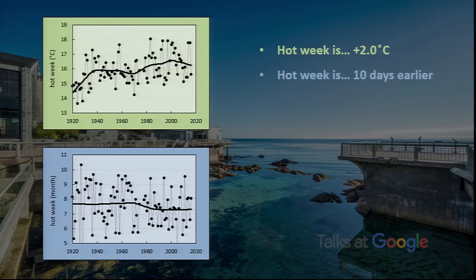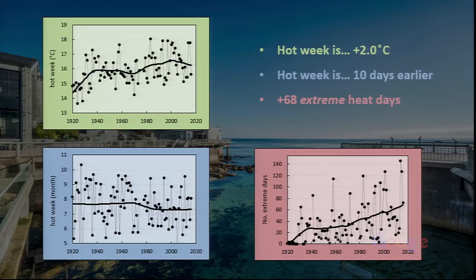But then if you actually say, let's not look at weeks, let's look at days, and let's look at extreme heat days, this is where it really gets interesting. And we see there are now 68 more extreme heat days than there were 100 years ago. This is just one century in one place. And this is the value of data. We wouldn't be able to search these records and come up with these statistics or have these metrics if we didn't have the memory, right?